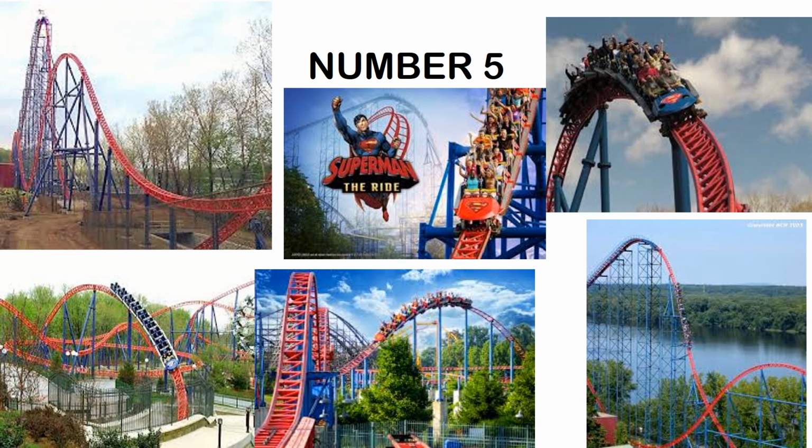Airtime, tall, intensity, unique turns, and theming. It's great, but one thing keeps it from being the best roller coaster out there. The restraints. I really feel like the park could have done better if they had good restraints on this ride. But this is still a fantastic roller coaster, and it deserves a top 5 spot.